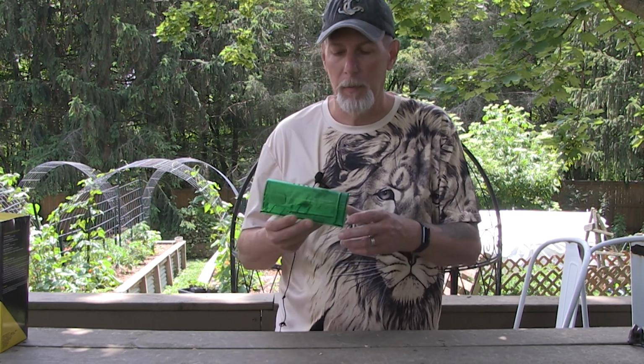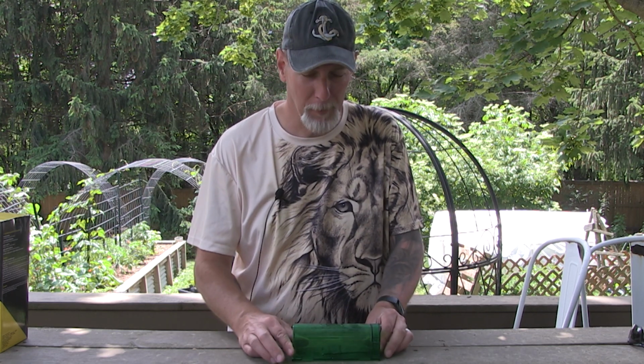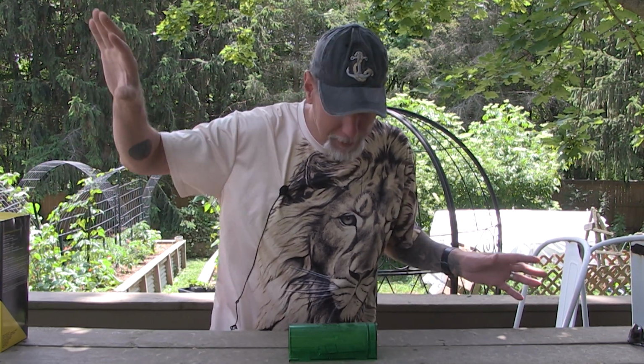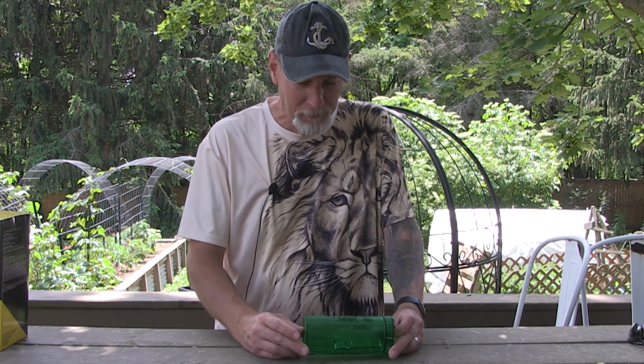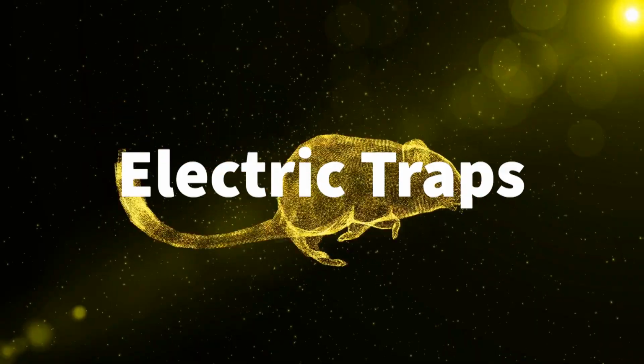When I've caught a live mouse, I take it far away from the house to the brush pile on the back of our property and let it go. Sometimes they don't want to leave. I had one time during the winter that I caught, took it out, and he was hanging on the inside like some kind of ninja before I was finally able to shake him out of there. He didn't want to go out in the cold. He kind of actually liked being in there.